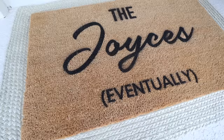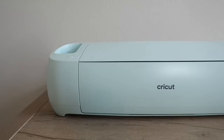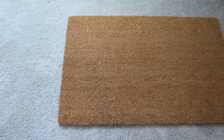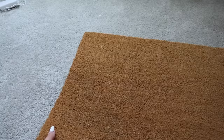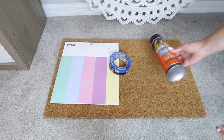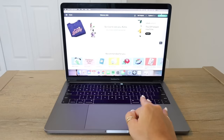So here is my finished doormat, and I'm going to talk you through how to make it step by step using my Cricut Explore 3. I'm obsessed with my Cricut Explore 3. If you're not familiar, it's a smart cutting machine that allows you to create personalized projects from hundreds of different materials. This is my first time making a doormat, and it was so much easier than I thought it was going to be. I made mine a little bit differently than I've seen other people go about it. I actually made a stencil from cardstock. Then you only need blue painter's tape, a liquid rubber, as well as a sealant. That is all you need to make this project.